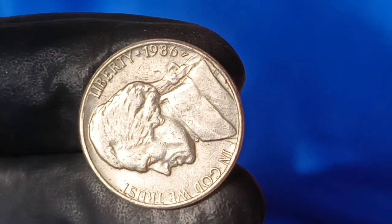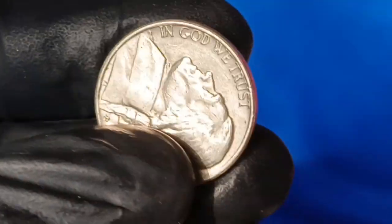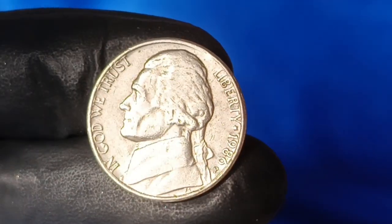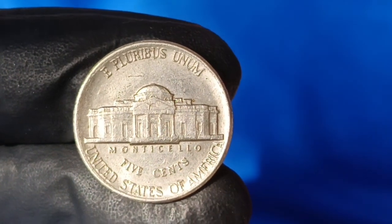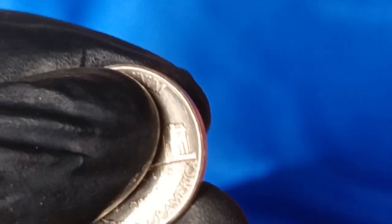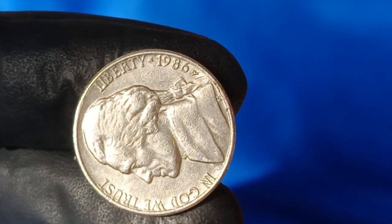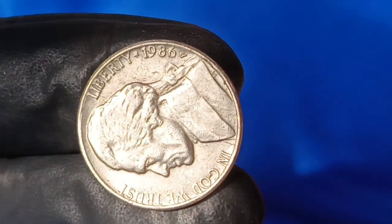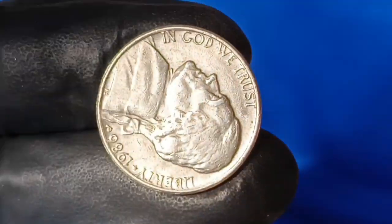The full steps designation, referring to the visibility of 5 or 6 distinct steps at the base of Monticello on the reverse, is another critical factor in determining value, as coins with sharp, well-defined steps are scarce due to the high strike pressure required to achieve this detail, and a 1986 P Jefferson nickel in mint state 65, MS 65, or higher with full steps could be worth $50 to $100 or more, compared to 60 cents to $3.54 for a standard uncirculated coin, according to sources like USA Coin Book.